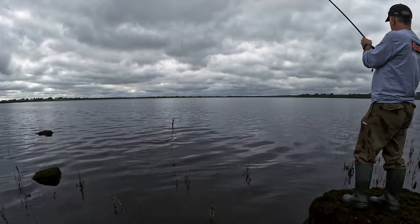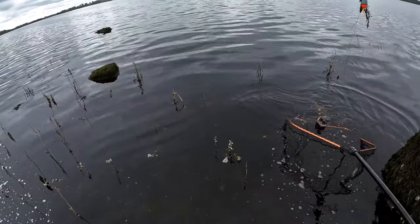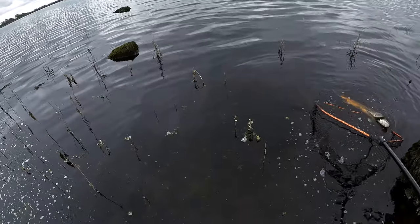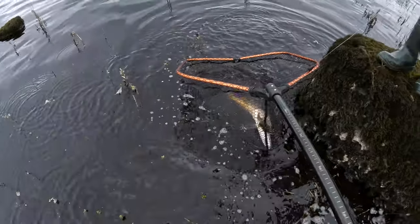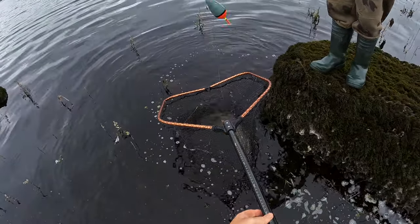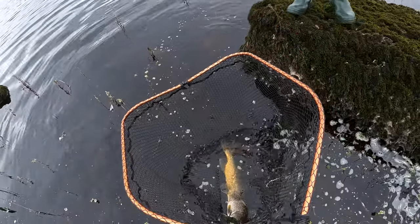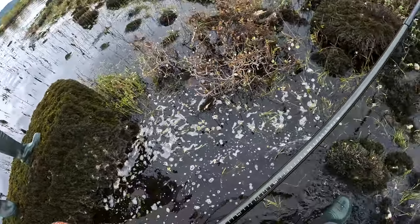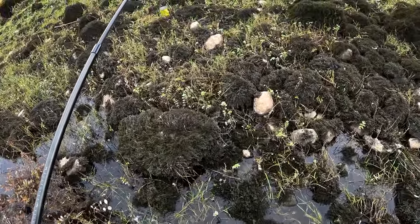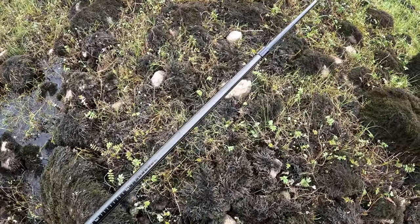That's terrible, that's easy. It looks like something had a go at the tail. Oh, is that a mark on him? Yeah. It looks like teeth, doesn't it? You can see teeth marks on it. Looks like teeth marks on it. Yeah, it's a little pikey.